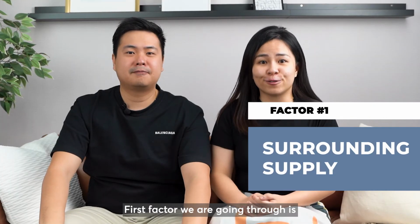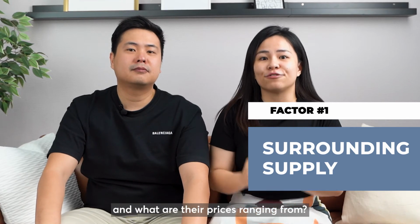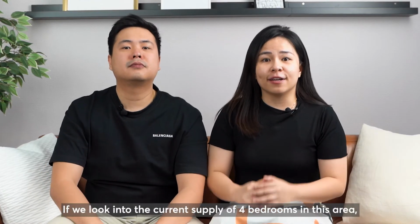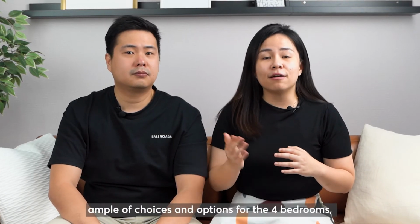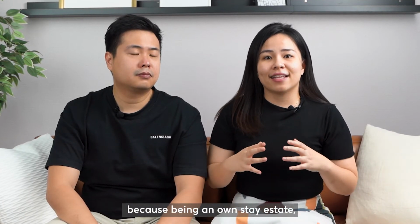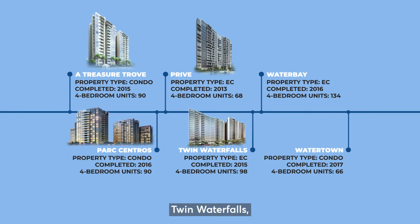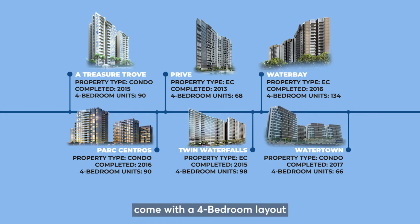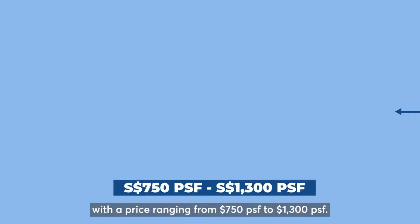First factor we are going through is surrounding 4-bedder supply and what their prices range from. If we look into the current supply of 4 bedrooms in this area, you will realize there is ample choice and options for the 4 bedrooms. Because being an on-stay estate, all the EC and condo, namely Treasure Trove, Park Centrals, Privé, Twin Waterfalls, Water Bay, and the Watertown come with a 4 bedrooms layout, with price ranging from 750 PSF to 1,003 PSF.